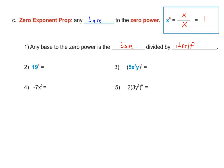So why do you get 1? Because it's x divided by x, and anything divided by itself is 1. So as long as you don't misappropriate the base, you'll be fine. So in the first example, you're just going to write 1. If you had this as a problem, you're going to write 1 as the answer. But I hope you're thinking, hey, this is 19 over 19, hence the reason it's 1, right?